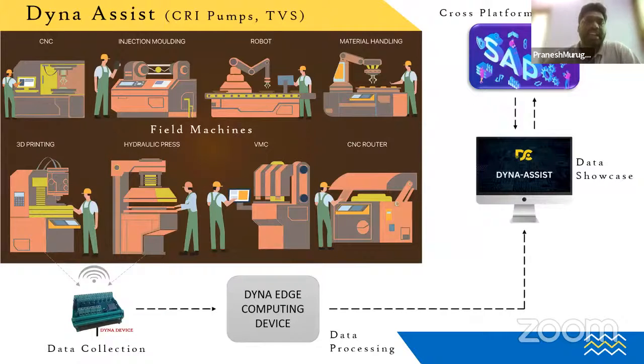From this system, any team working on the shop floor can track the bottleneck, and then make the decision at the right time to fix the issue, and then move on to the next challenge. So they work on this continuous improvement. So this is our overall solution architecture for any kind of shop floor or factory.